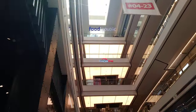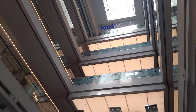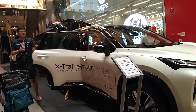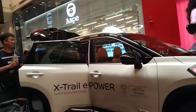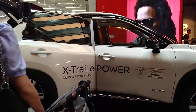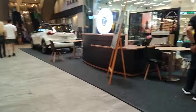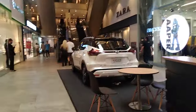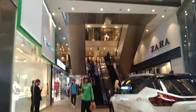Then Singtel shop. Wow, I will go in there in Singtel. So this is an amazing place also. And at the top is a food court. Food court if you want to eat. Then we have some very nice car here. Wow. Car showing. It's a lovely car. X-Trail e-Power. So, amazing design, a new design of car. So it's lovely, guys.